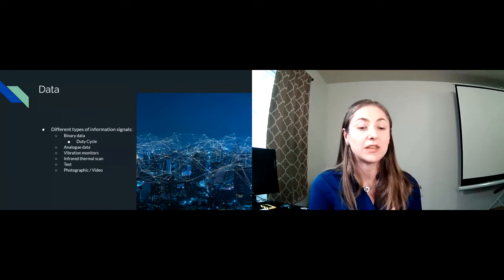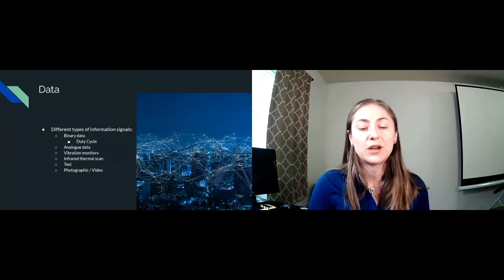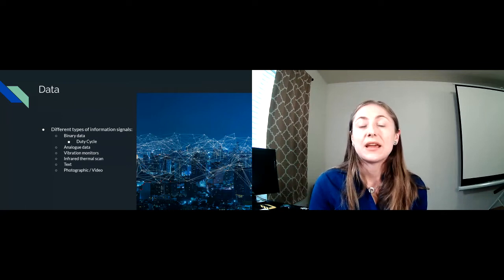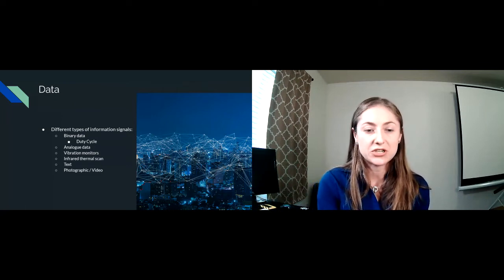So we have to convert that into a standard text, and that's a piece of data that we need during this process. And an actual video feed of the engine is helpful, surprisingly. And this is not a complete list. There are more ways to gather information off of an engine.